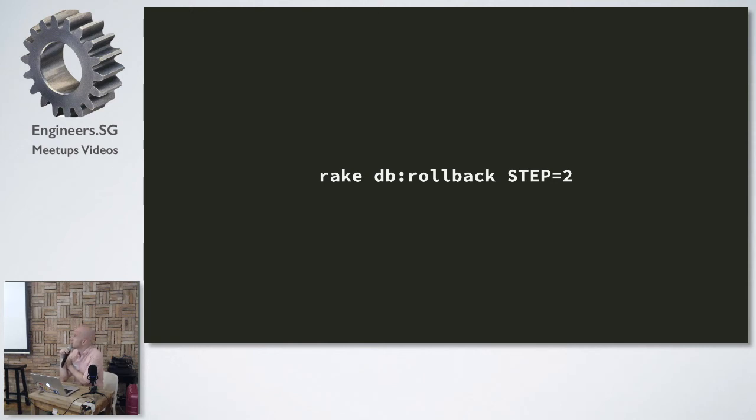To do this, we're going to use the rails db:rollback command in our terminal. We're going to give it a step of 2, which means that it will roll back the last 2 migrations. In our case, we only have 2 migrations in our application, so this will reset our database to the state it was in before we did any changes to it. You first use Control-C to exit your Rails server, and then enter this command into your terminal.